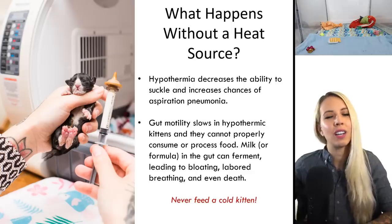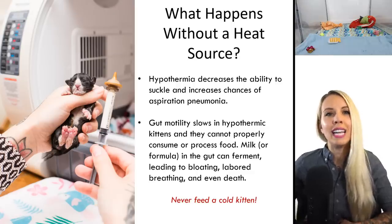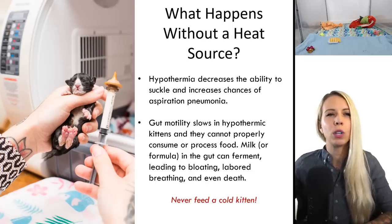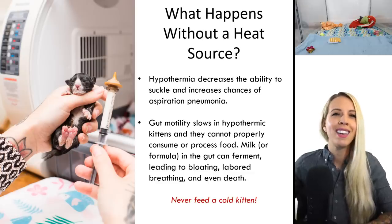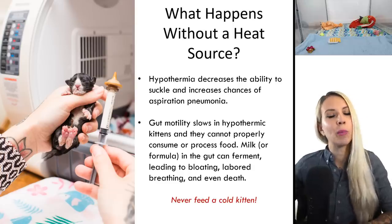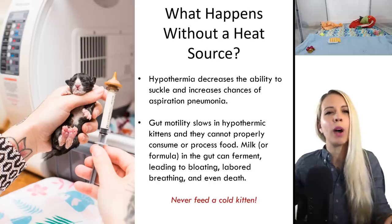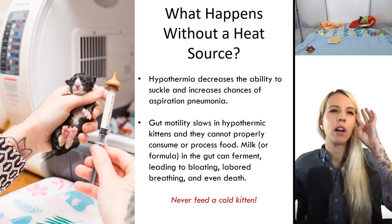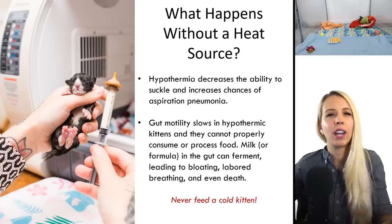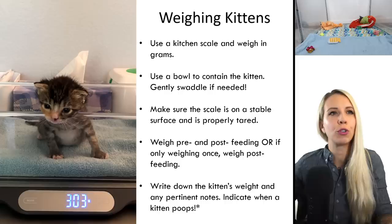The other thing is, if a kitten is properly eating, but they are cold, their gut motility can slow, so they don't really process the food as well. It can ferment. It can really cause a lot of problems for the kittens. So this is why anybody who's got a lot of experience with kittens will notice that when we take kittens in, feeding is not the first step. Getting them warm is the first step. And we'll talk a little bit about order of operations later on, but definitely heat is often going to be your first step with these little guys, just getting them to the right temperature so that they can handle food.